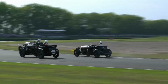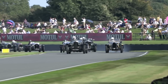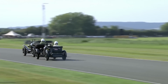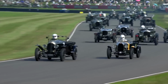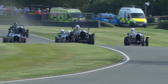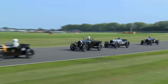There was a bit of a bolt there, wasn't there, from the number 18, the Bentley Birkin blower, piloted by Hugh Apthorpe. Yeah, what a start from the number 18. Really made a bolt, keeping eagle eyes on the flag drop as they funnel now through four more turns. It's neck and neck between the number 44, the 1929 Bugatti. Oh, gaining, and going through.